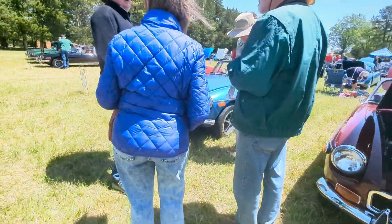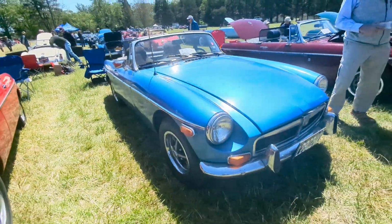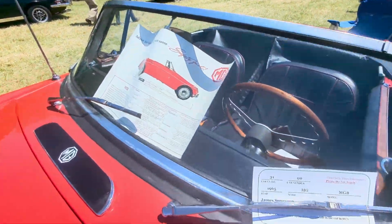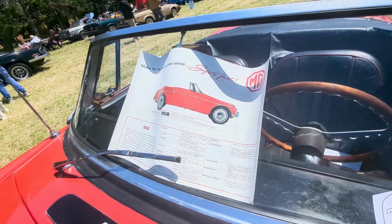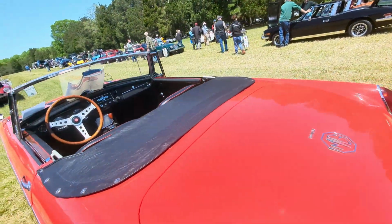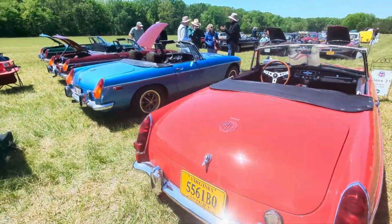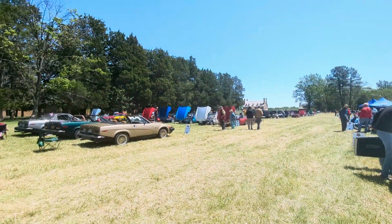Just trying to show you every car here. This one looks great. This is a fine example right here. 1965. Look at that. Safety fast. Let's go. So there you go. You can see that the body pretty much stayed the same. And that's a good thing, because when it's not broken, don't fix it.